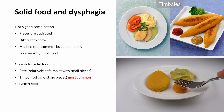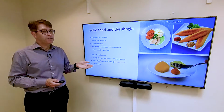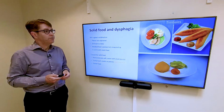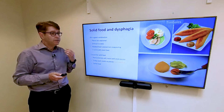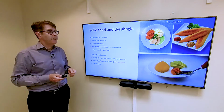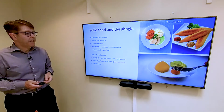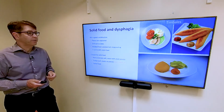But timbales are the ones that you can see in the pictures. They are absolutely the most common ones, and they are available in a wide range of different types commercially. And you make them by homogenizing the food, mixing it with eggs and starch, and then reshaping it into food that is moist and easy to chew. Even if you don't have teeth, you can press it between the tongue and the palate, and it also keeps together when you're swallowing it. You can see in the picture that they still have some texture, but it's easy to mash them or to eat them actually.